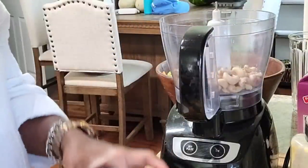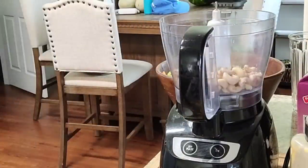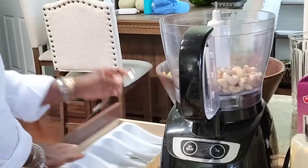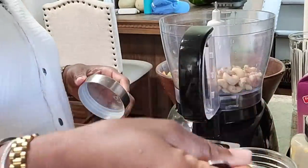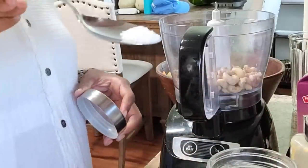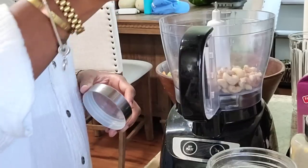That's like, let's just say that's a half a cup. Because I just need enough for me for right now. Not like I'm making this for everybody. I'm just going to do a little bit of salt. Like, literally, like a pinch. A pinch of salt. Whoop, that wasn't even a whole pinch.